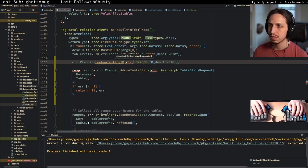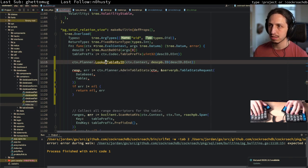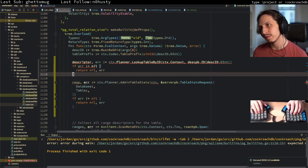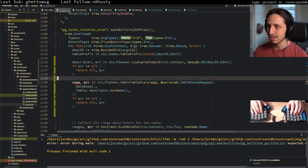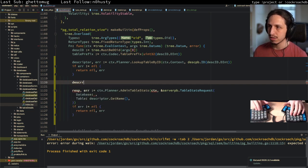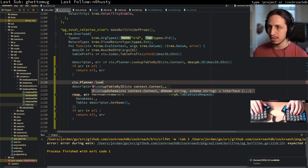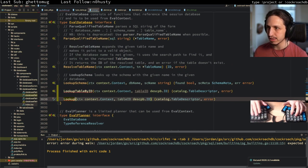This needs to take a context, but it's the wrong type of context. Okay, we're getting there. Am I comfortable with this keyboard? Yes, I am indeed. Descriptor, error. If error is not equal to nil, return nil error. Okay, so we've got our table descriptor at this point. Now we should be able to say descriptor.getName. We still don't have the database name or the schema name, but I guess we'll have to resolve those next. So we should be able to say descriptor.getParentSchemaID. Then I guess we'll have to resolve this thing, right? So we'll have to say ctx.planner.lookup. Guess I need to make a lookup schema by ID thing too. Well, we'll just keep going down the rabbit hole here, and if I'm doing something totally wrong, I'll probably find out later.